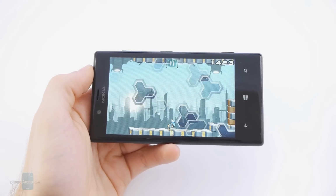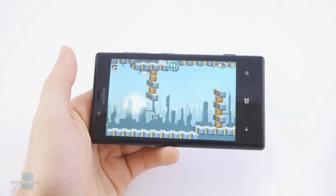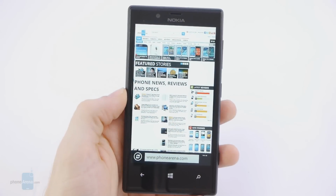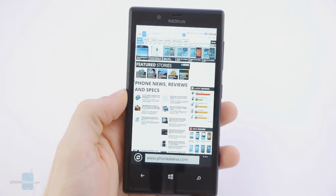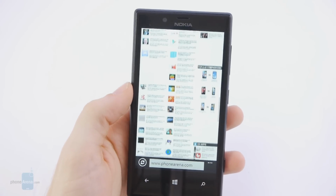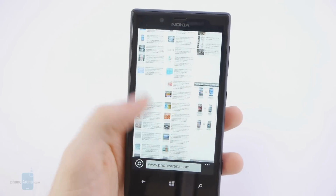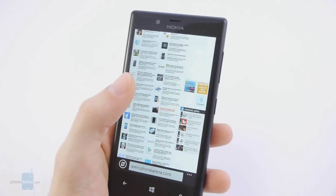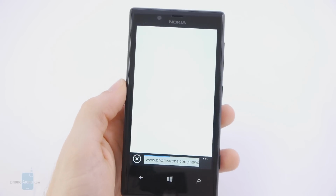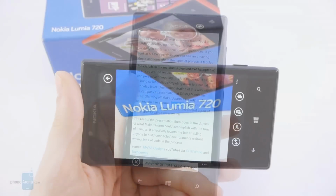The handset comes with 8 GB of internal memory, which is a good amount for such a phone, but it also offers a microSD card slot for additional storage. We've said it before that Internet Explorer 10 in Windows Phone 8 is a wonderful browser. Thankfully, it continues to keep this status valid here in the Nokia Lumia 720, as the handset delivers a great browsing experience. The only thing that might be considered an issue here is the relatively low resolution, which might make some smaller text a bit difficult to read.